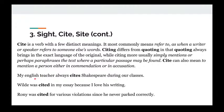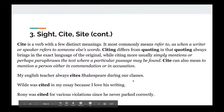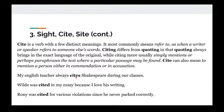So in the example sentences, my teacher always cites Shakespeare during our classes. Here, cites means to refer to, so the teacher is always referring to Shakespeare during the class. In the second sentence, we have Wilde was cited in my essay because I love his writing. Here, when we're saying that Wilde was cited, we're saying that Wilde was referred to in the essay. Oftentimes, when you're writing papers for school, you will be citing people or articles or any other outside context. So when you're citing it, you're basically referring to it.